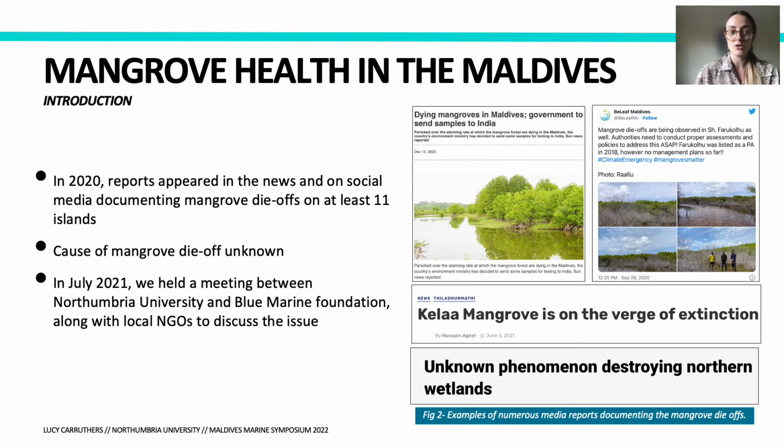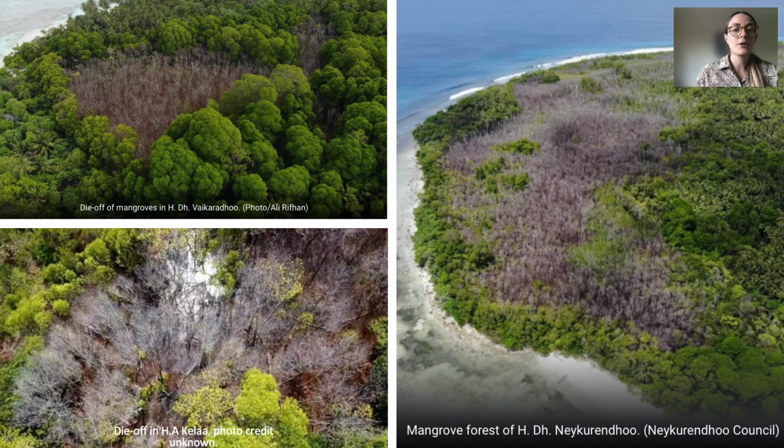So in July 2021, we held a meeting between Northumbria University and Blue Marine Foundation, along with local NGOs to discuss the issue. We heard from the locals the extent of the die-offs, and they gave me some feedback on some initial research I did. And so here are some drone images of the mangrove die-offs I've been discussing from 3 different islands. So you can really see the extent of the issue and how it is affecting the vegetation on all of the islands.